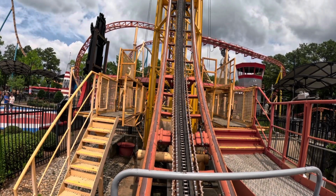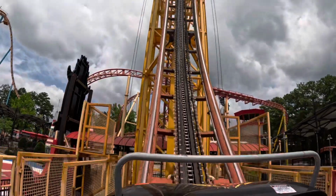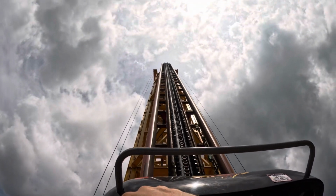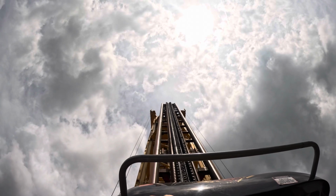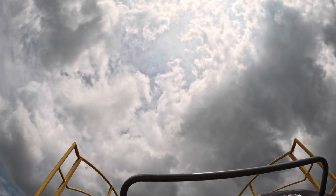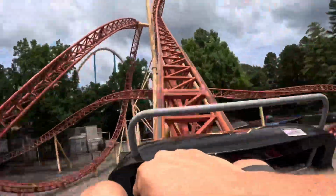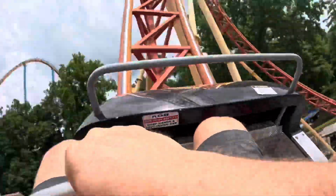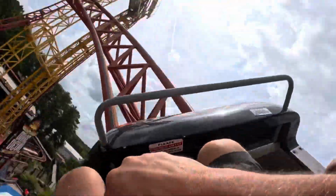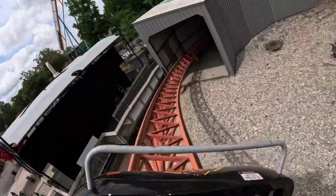Looks like we got some dark clouds rolling in. That should make for some good cover later. Hopefully no rain. Here we go, straight up, folks. Prepare for takeoff. Time to Daredevil, that's right. Woo! Another inversion.